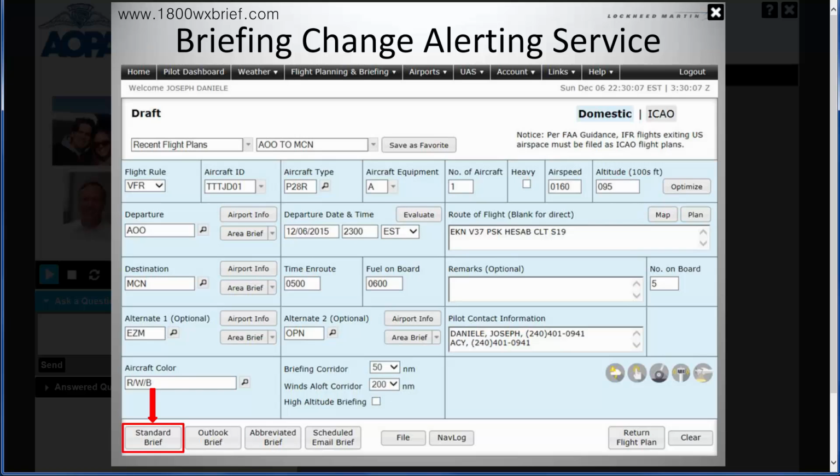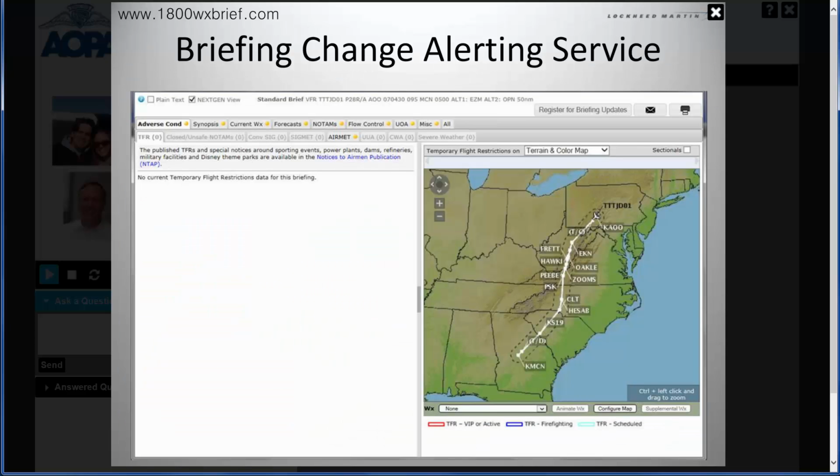And if you notice, this is our briefing window. And for those familiar with it, it's organized in a tab structure at the top, starting with adverse conditions, with a sub-tab of TFRs. And in this briefing, there's no TFRs. But if there was, you would have the text on the left, you'd have a graphic on the right, and you step through the briefing using those tabs at the top.